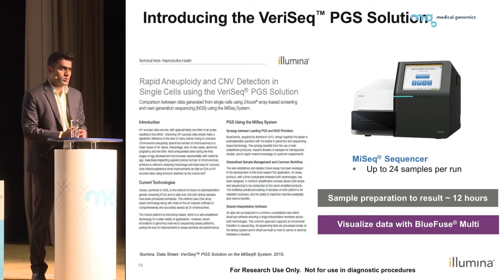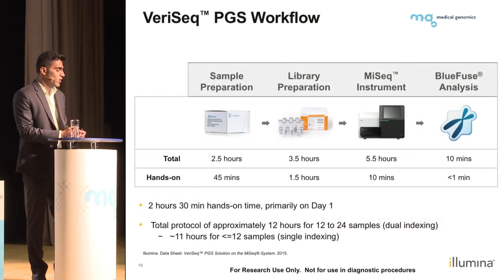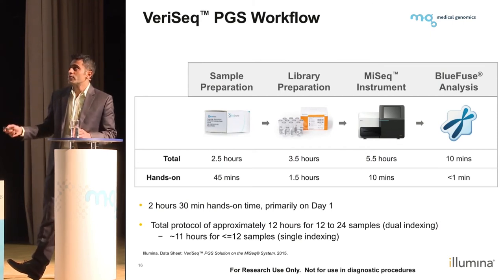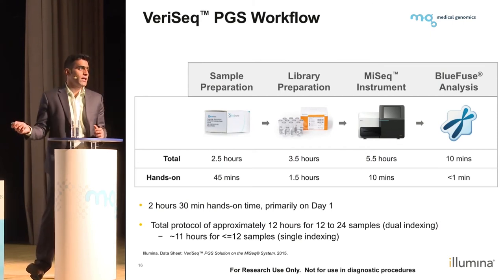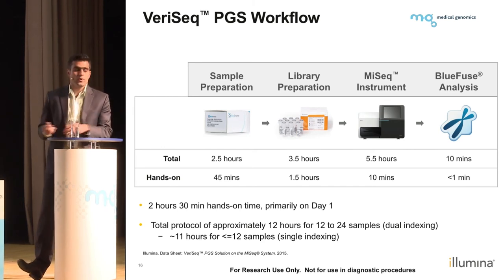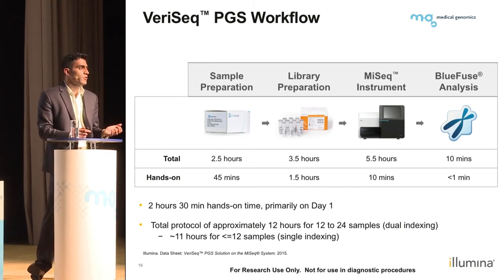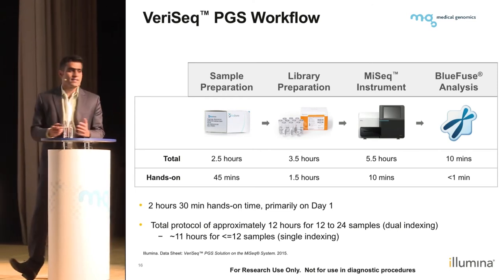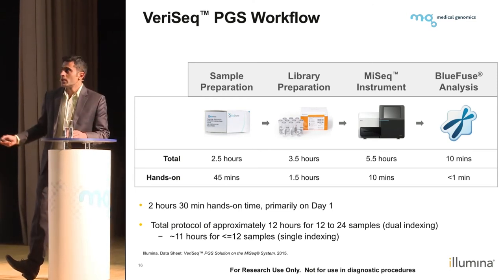A quick look at what the workflow is in the lab. So like karyomapping, we start with amplification of the DNA. So in PGS as well, you can use a single cell input from a blastomere biopsy or multi-cells from a blastocyst biopsy. So that's the first step, which is amplification.